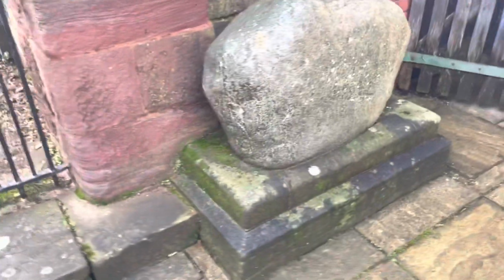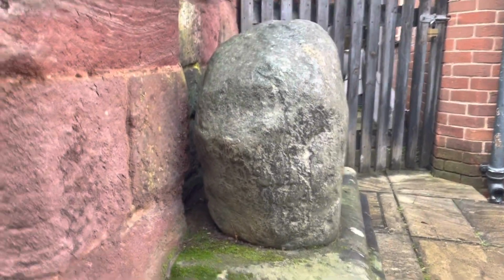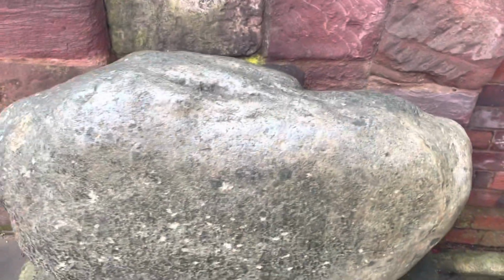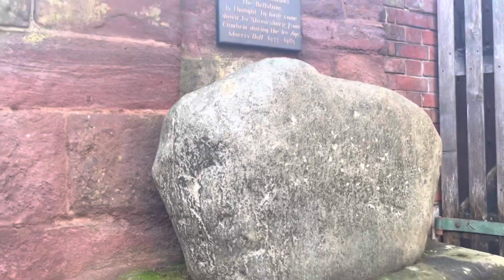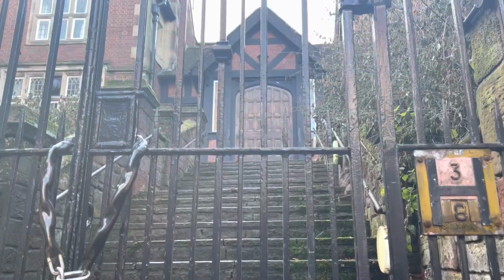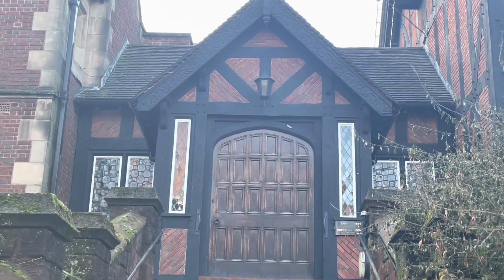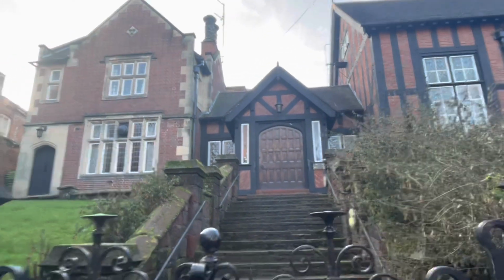Yeah, the actual Bellstone, where Bellstone Hall gets its name, was thought to be an Ice Age rock that made its way down here from Cumberland, or Cumbria, people think, and came to rest here and was used as a boundary stone for years. It was also mentioned by Alfred Watkins in his Old Straight Track book about ley lines.